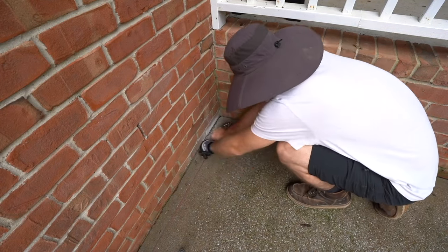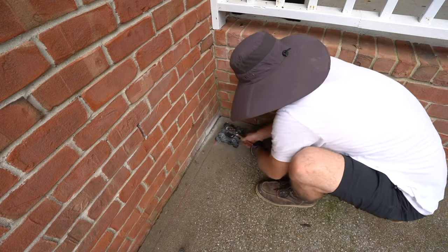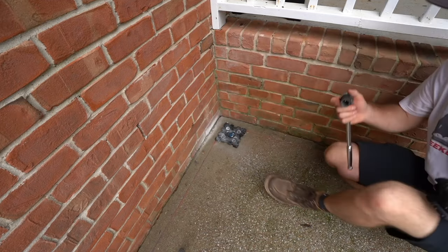Now you might think we need to go ahead and crank this joker, but we want to wait until the other bases are set so that we can take some measurements and just make sure everything is nice and square, and then we'll tighten things down.